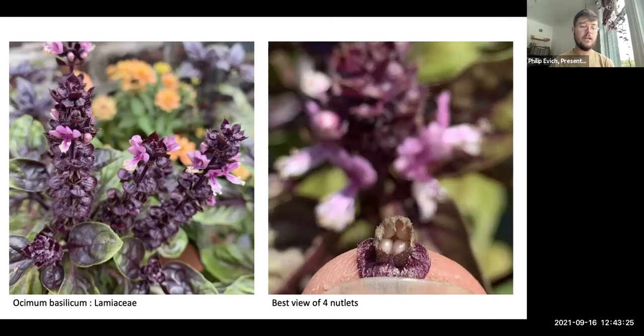Another plant of the mint family is Ocimum basilicum or basil. This is a purple leafed variety of basil. And I like this picture on the right because it really shows the best view of 4 nutlets that are ripening still. They have that whitish tinge. They will ripen dark black or brown, and they are held within the calyx or those sepals. It's a modified structure made into a tube.